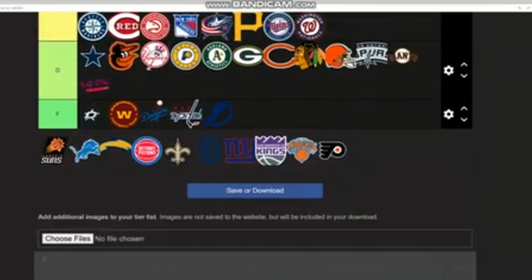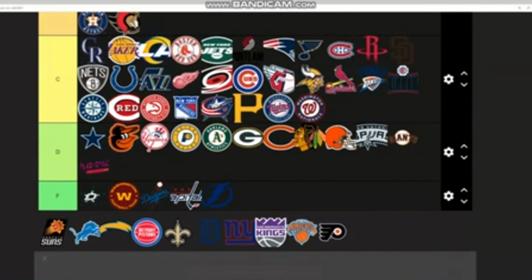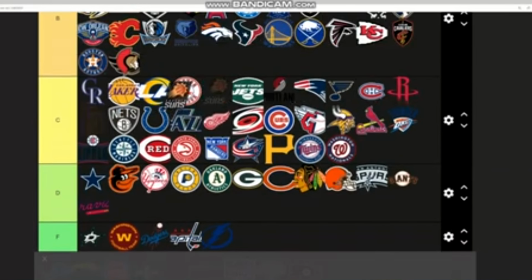Next up, we got the Phoenix Suns. I do like it. I do like how the ball is going up and it looks like a sun. But that's really it. I don't know what's with this whole rectangle looking thing with Phoenix Suns. It's nothing too crazy. I'm going to have to go mid, but top mid. In front of the Red Sox and between the Rams and Red Sox, yeah.